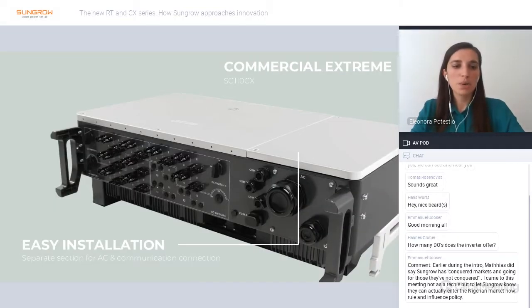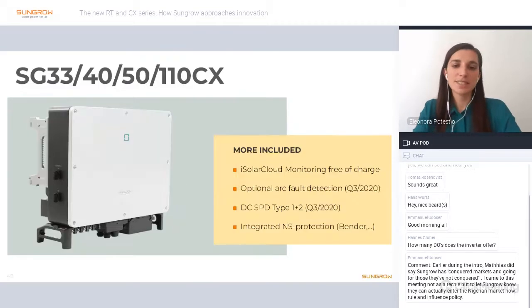Here, for example, we see a close-up of the connection board located at the bottom of the SG110CX inverters. Also here, the MC4 PV connectors and the DC switches are located on the left side of the board, whereas on the right side we see the AC terminals and then the communication terminals. As I already mentioned, usually for the CX series you don't need to open any enclosure. Just for the 110 that you see here in the picture, you will need to open the enclosure on the right, to actually connect the AC terminals.